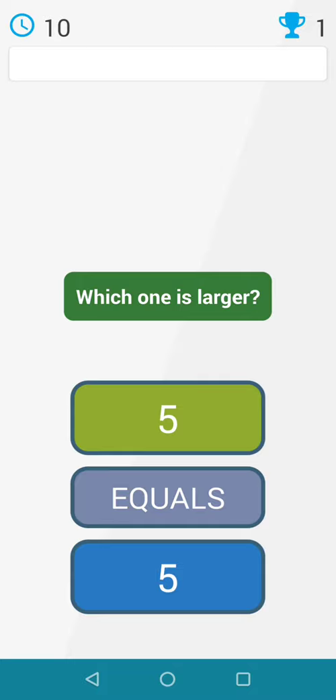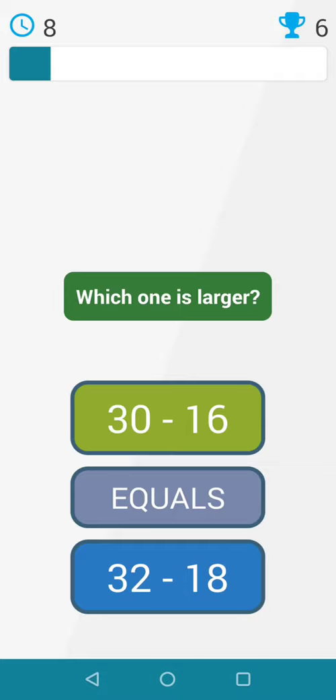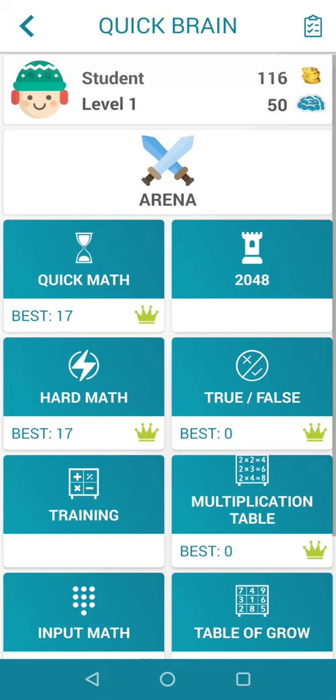Which one is smaller? It's equals 6 and 6. Okay, which one's larger? It's equals. Which one is smaller? Okay, it was tapping on... I didn't see actually the first time. This one's larger. This one. Oh, what? Oh, come on. Okay, anyway. So, that's good. This is a good mode, the balance mode. New games are coming soon. Okay.